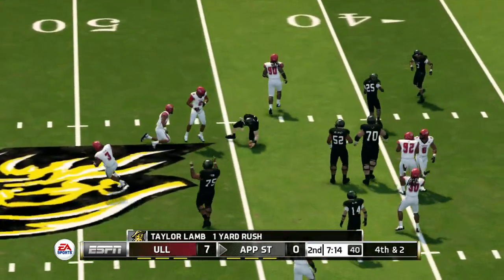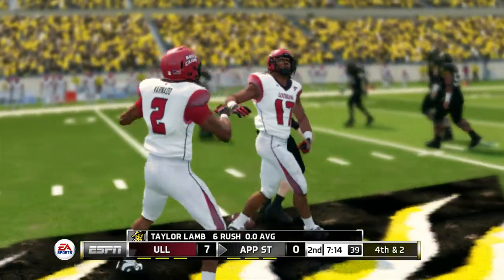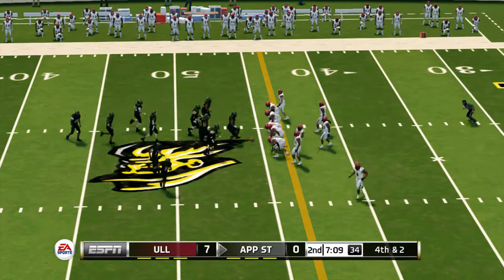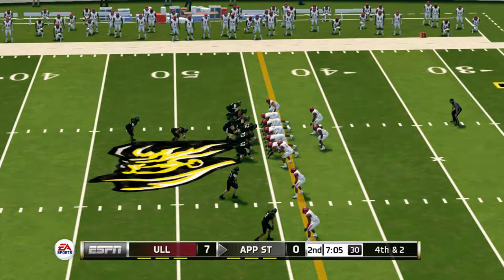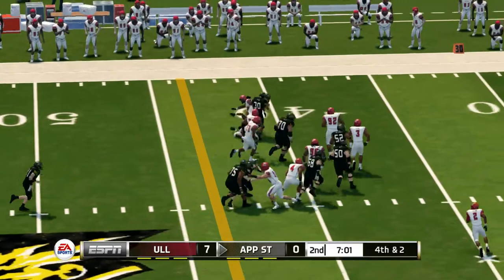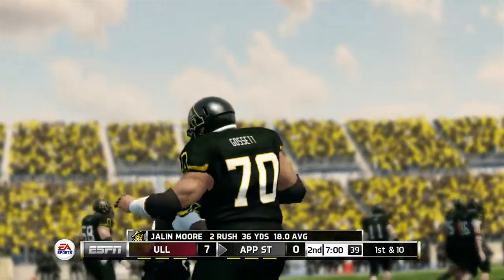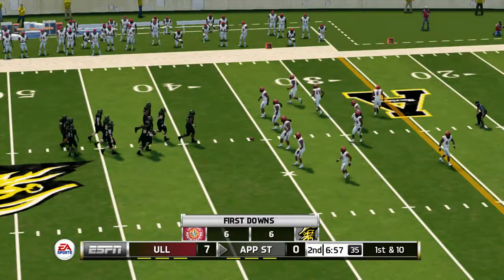They tackle him there, and he's still going to be short. Gain of one on the play. Fourth down. So it's fourth down, and the offense is still on the field. Everybody bunched up tight defensively. Makes it out to about the 36. And this play is number 8 on the drive.